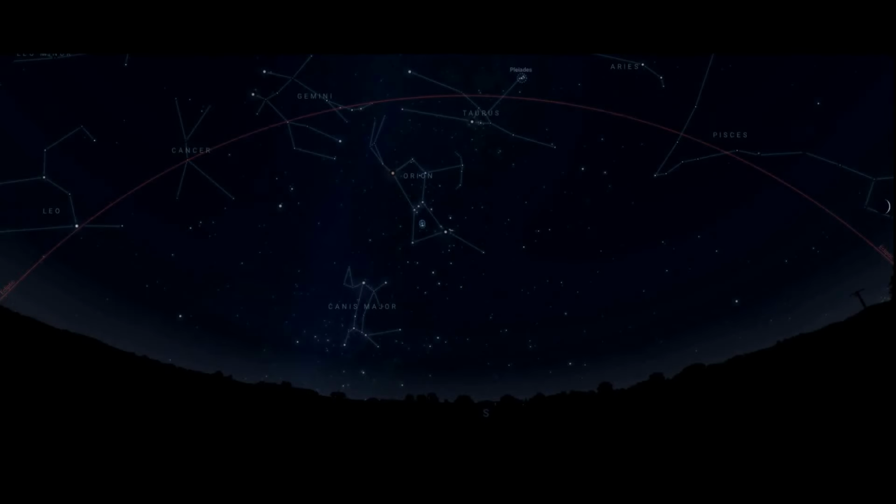Some old farmers can predict the weather just by looking at the sky. I think it's going to rain. So many ancient people knew by watching where the phases of the moon appeared in the sky.